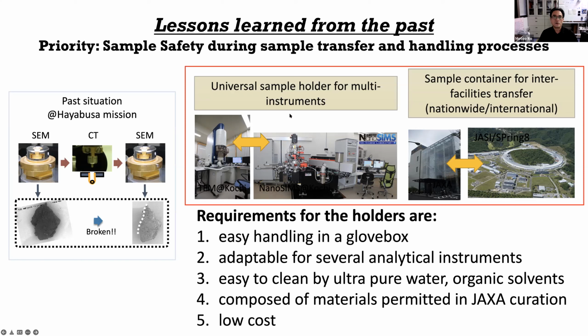We need to have a universal sample holder for multiple instrumentations, and also a special sample container only for the Ryugu samples. The requirements for the holders are easy handling in a glove box and adaptability for several analytical instrumentations; we are focusing on NanoSIMS, TEM, and also STXM. These holders or containers should be cleaned by ultrapure water or organic solvent, and should be composed of materials permitted in the clean chamber. And the most important thing is low cost. Otherwise, nobody can buy or use those holders and containers.